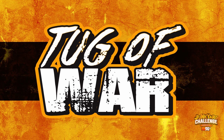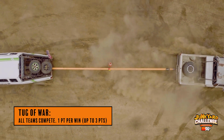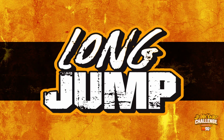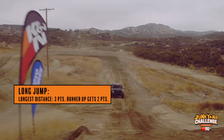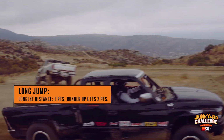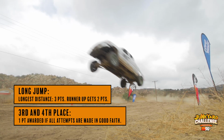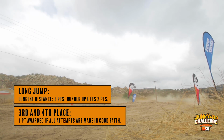In the tug of war, each team has the chance to go head-to-head for 1 point per win for up to 3 points. And finally, the jump contest is our grand finale, where another 3 points goes to the winner and 2 to the runner-up. However, third and fourth place can earn 1 point if they make all 3 attempts in good faith.